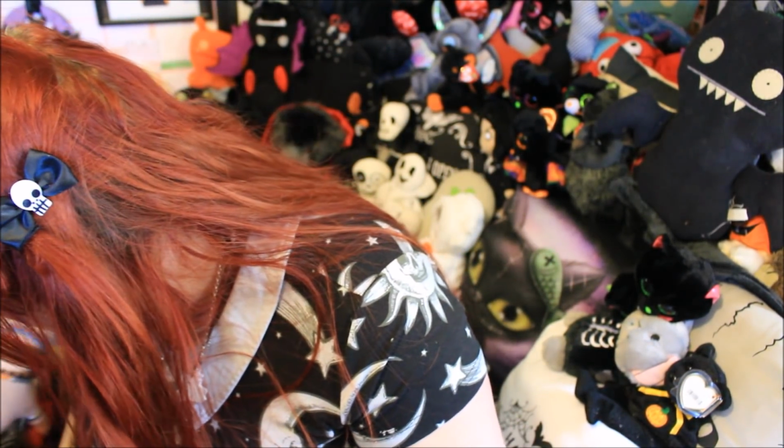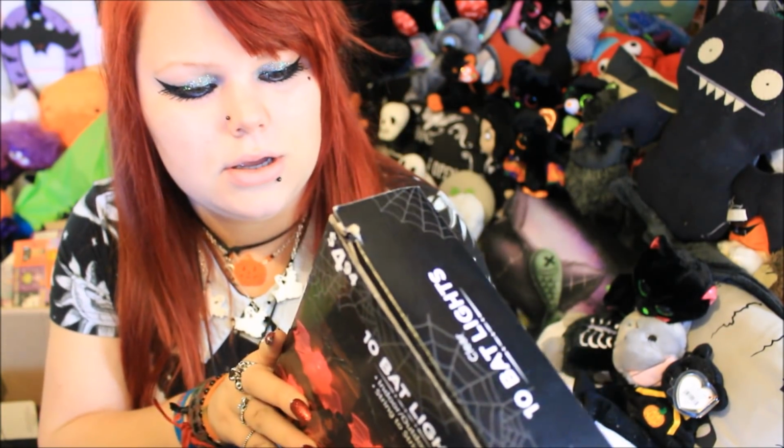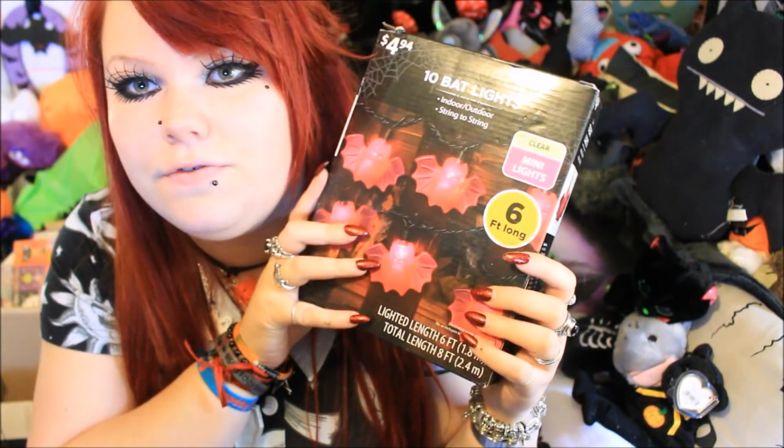So next up in here is this, and it is 10 bat lights for indoors or outdoors. It says it's 6 foot long, right?